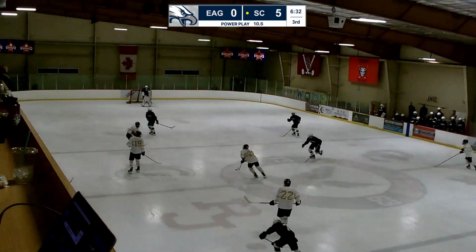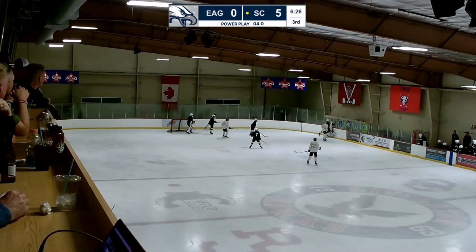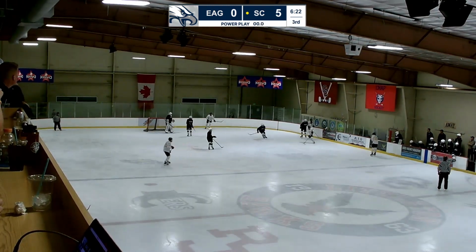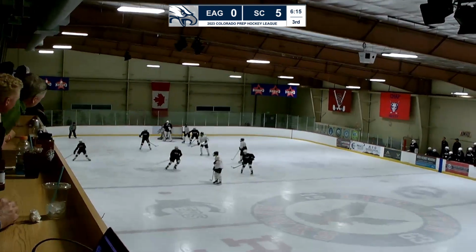Sabres crossover center ice, crossing the blue line. Still coming after it. Take their shot just wide of the net. Good wrap up by Nolan. Nolan trying to put a hit on. Sabres take it back. Power play for them is over. We killed off that power play. Good job by the team.